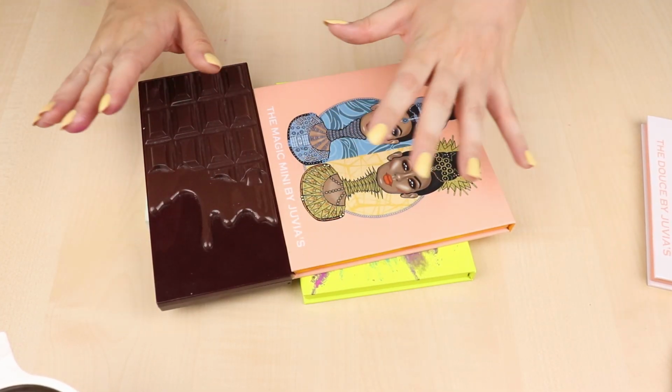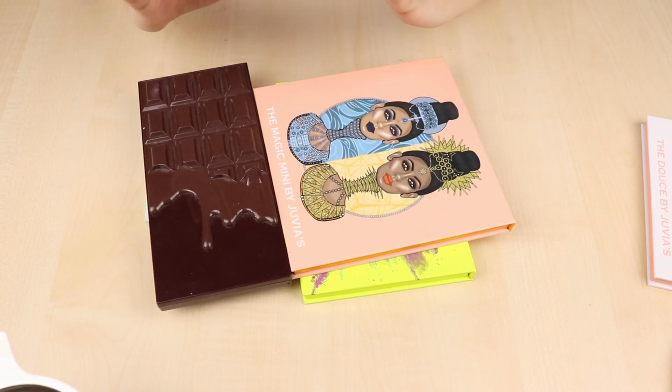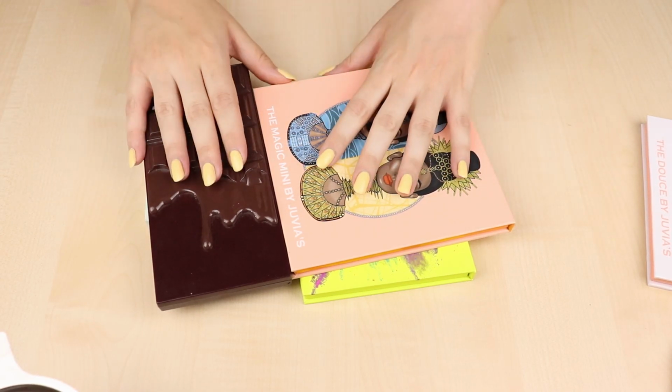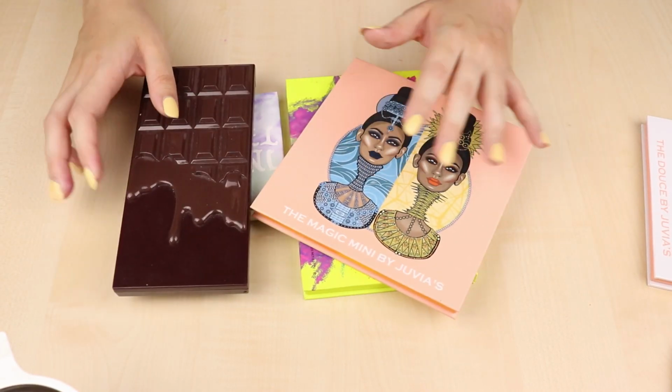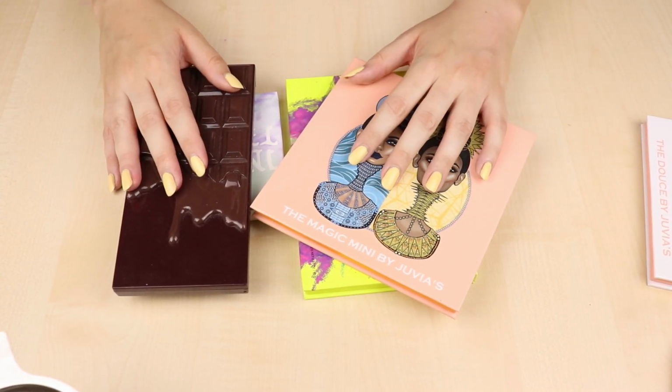So that means I'm decluttering 4 eyeshadow palettes. I had 38, now I have 34 left. These are the ones I'm actually decluttering. And that's gonna be it for my eyeshadow palette video.